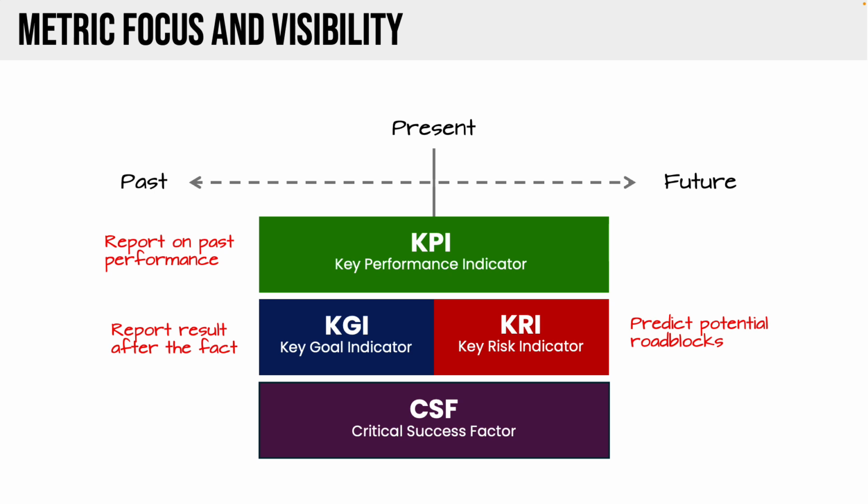So KPIs are generally backward facing. They report on past performance. We would call that a lagging metric or indicator. But some KPIs can also forecast trends or future indicators. So they can also be what we'd call a leading indicator. So when a metric is forward facing, we'd call that leading. When it looks into the past and reports on what's already happened, that's a lagging indicator.